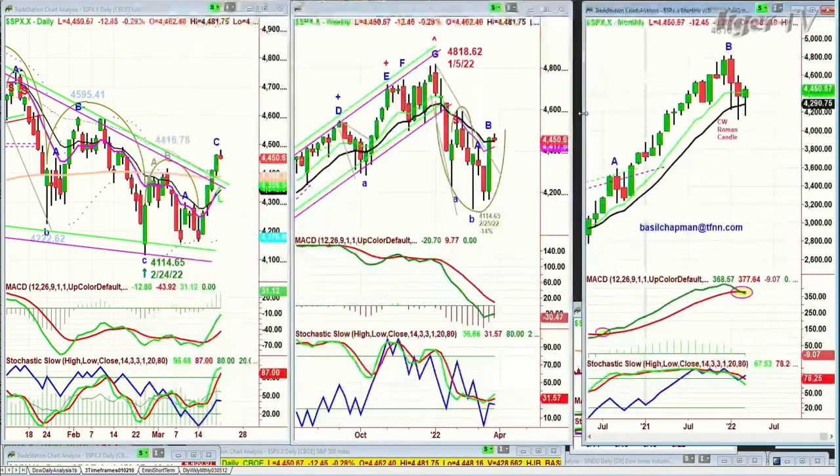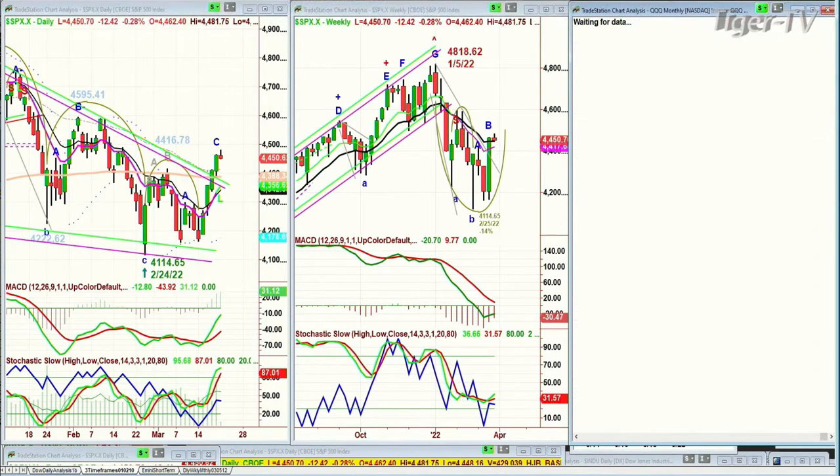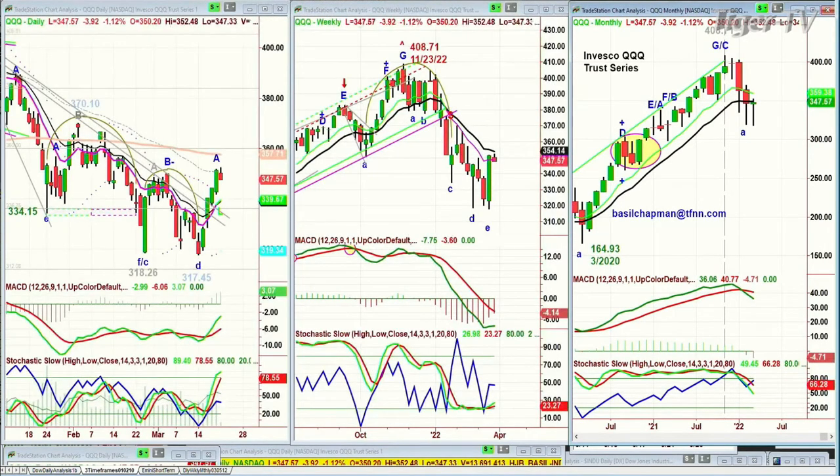I want to go back to just really quickly show you the QQQ. The reason why I say that, it's going to continue to lag, but some of the stocks within it should start to find a base. It's because it's had such a tremendous move of lower lows and lower highs for so long that it's impacted the monthly chart with yet another Roman candle last month, and we've gone below the left side low to 317.45 in the dreaded H pattern in the daily chart that impacted the weekly chart.